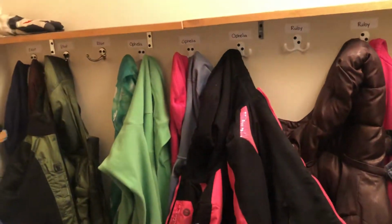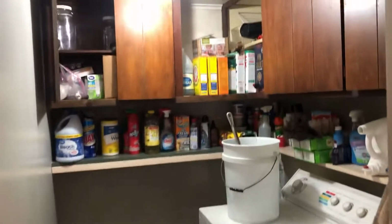And then I've got all the kids' coats and little shelves in there so they can keep all their coats there. Backpacks. Laundry. Getting everything ready for first day back to school tomorrow.